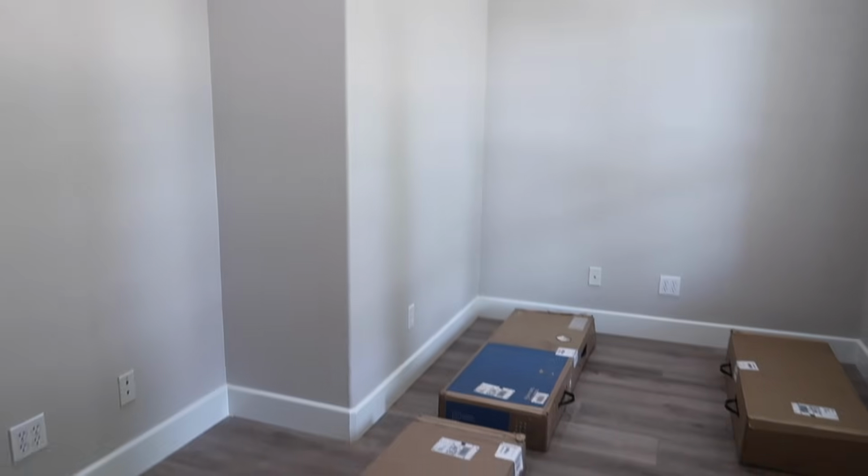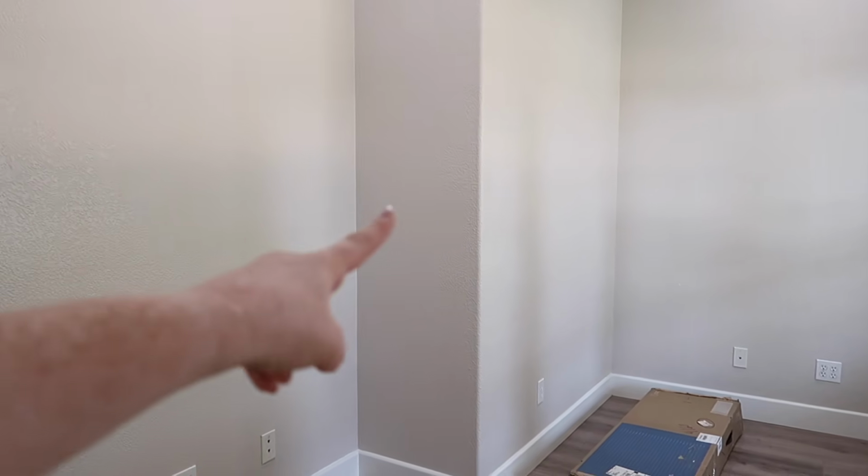And so in the meantime, obviously we cannot push out this wall right now. That is not happening today. That might not even be happening at all. We're not really sure, but we're pretty sure that's what we're gonna end up doing.